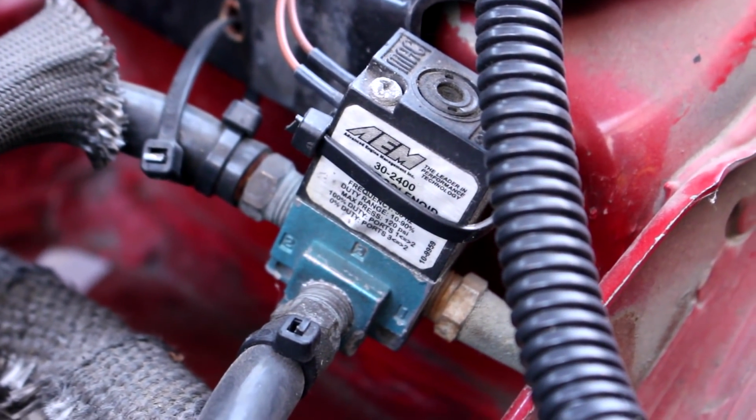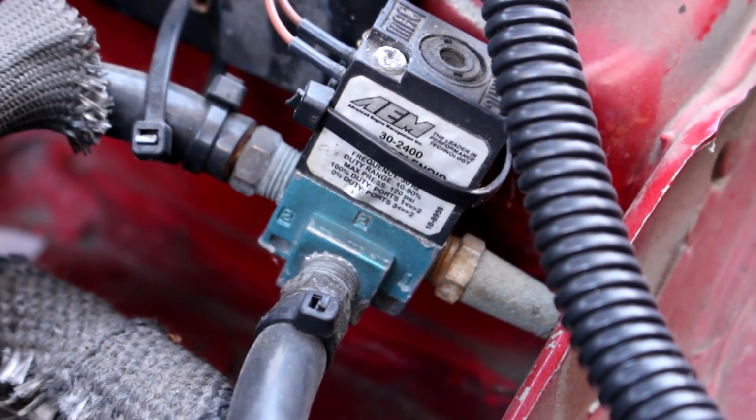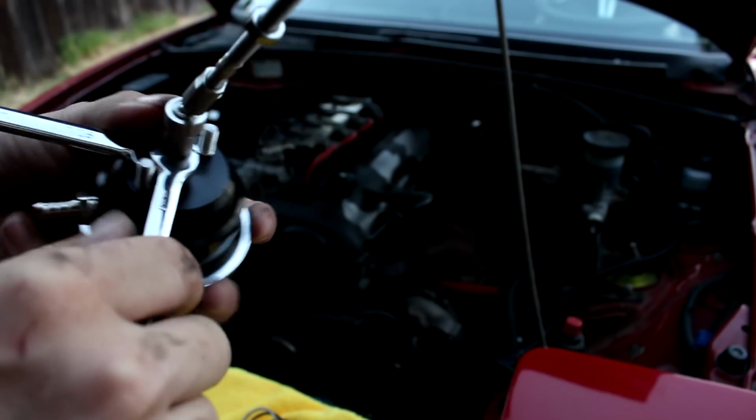And you'll see later in the video with the 5-pound spring that I put into this thing, I was not able to achieve my boost target. So in tomorrow's video, I will be changing the spring and taking the car back out again.